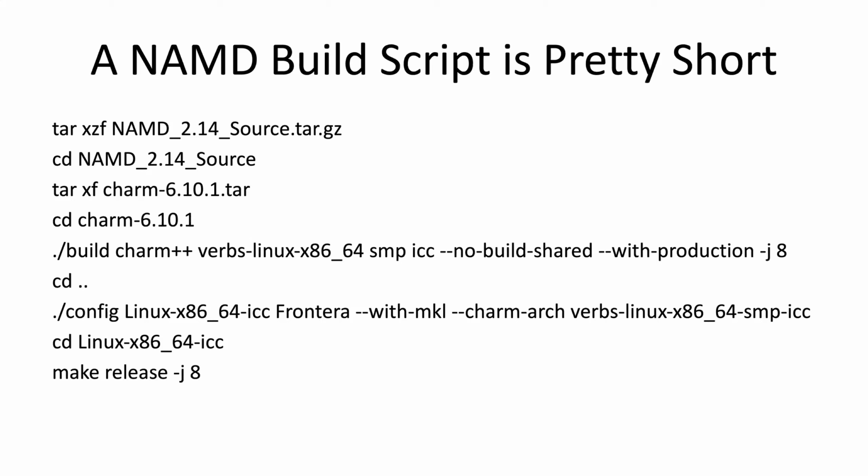Once you have built Charm++ and it succeeds, you go back out a layer, and then you have to configure a NAMD build. In this case, Linux-x86-64-icc. Those are all listed in the arch directory, or if you type ./config with no options, it will list everything that's available as well as all of the other options. In this case, we are using the Intel Math Kernel Library, MKL, instead of FFTW, so with-mkl. And then we're specifying the Charm architecture that we want to use. So the config script will automatically look in the local Charm directory, and there should be a directory in there from the previous build line called verbs-linux-x86_64-smp-icc. So we do that. That creates a build directory for NAMD. Go into that directory, make release -j8, and it should build.